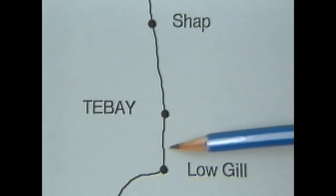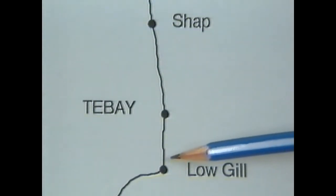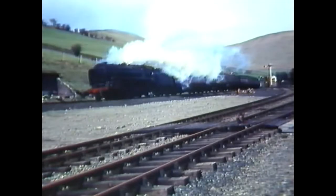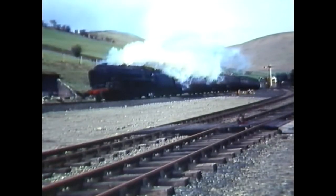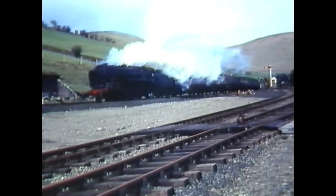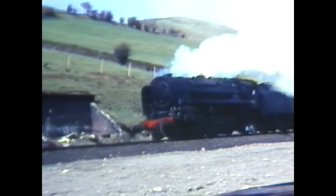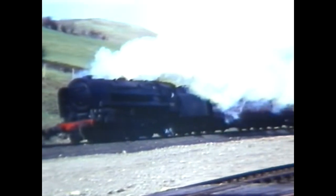We pass through the Lune Gorge, and at the far end is Low Gill, the junction for Ingleton and Leeds until 1964. A relief train to the London-bound Royal Scot passes by. Relief trains were run at busy times, literally to relieve congestion on the main train. To attract people to travel on them, relief trains departed ahead of the main train.